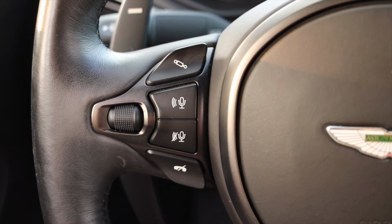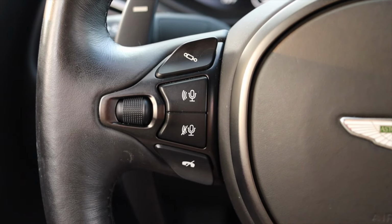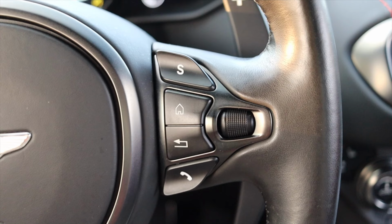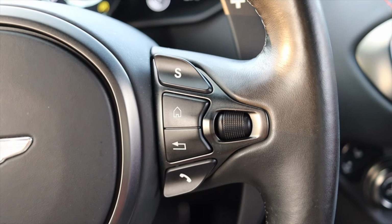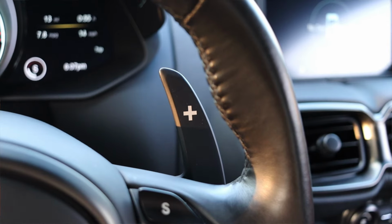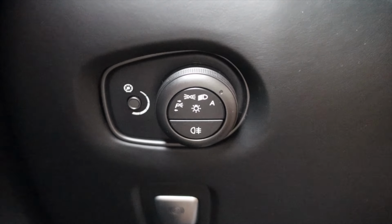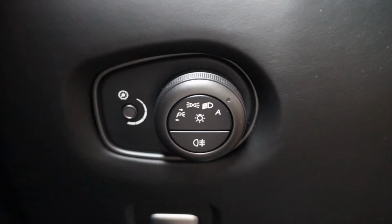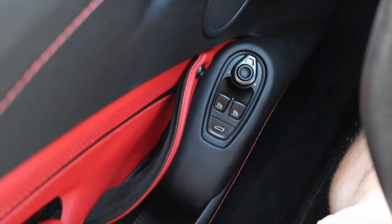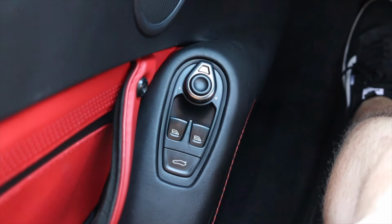On the steering wheel on the left, we have our suspension settings as well as our microphone, mute, and volume. Off to the right, we have our sport mode button, home, and phone options. And then around the back of the steering wheel, we do have paddle shifters as well. Off to the left, we do have a climate control vent, gauge dimmer switch, and headlight settings down by my left knee. And moving on to the door, we have power mirrors, power windows, and trunk release. Again, really down low, kind of an interesting feeling there.